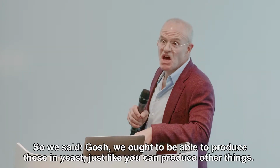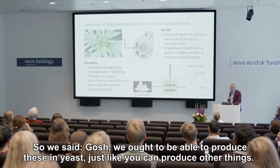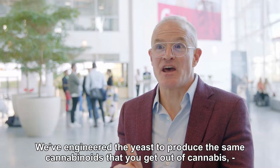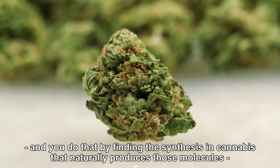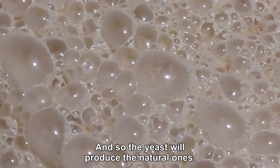So we said, gosh, we ought to be able to produce these in yeast just like you can produce other things. We've engineered the yeast to produce the same cannabinoids that you get out of cannabis, and you do that by finding the synthases in cannabis that naturally produce those molecules, and you put them into the yeast. And so the yeast will produce the natural ones.